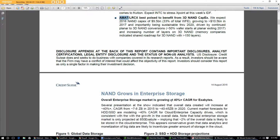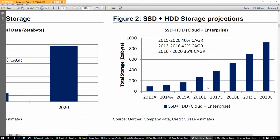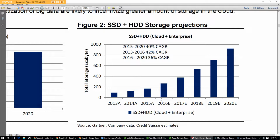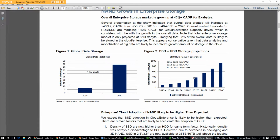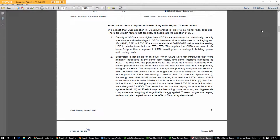So this all caught my attention, and then these are the charts. So this is the NAND adoption in enterprise. So cloud plus enterprise right here, and this is the chart you need to pay attention to. Basically, this is telling us that we're going into an inflection point starting from 2016, where the installation is increasing sharply, and it's just going to accelerate from here at a rapid pace for the next several years to come at 45% CAGR. And so this all caught my attention very much.